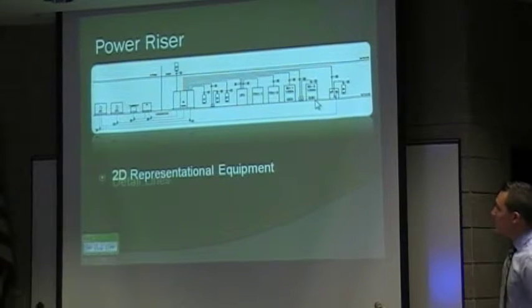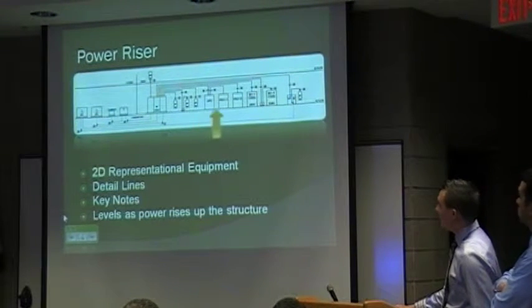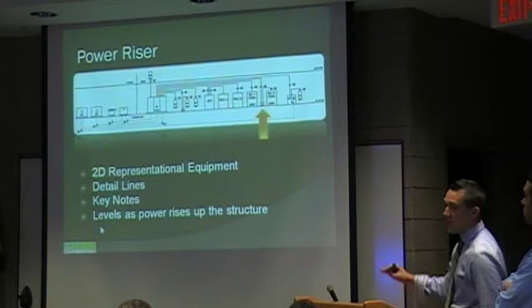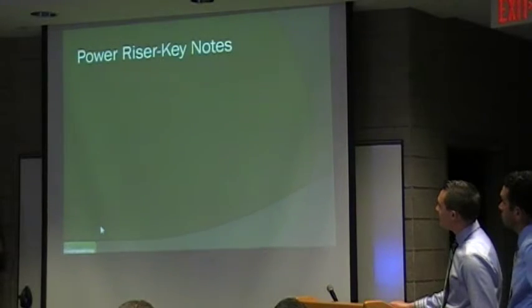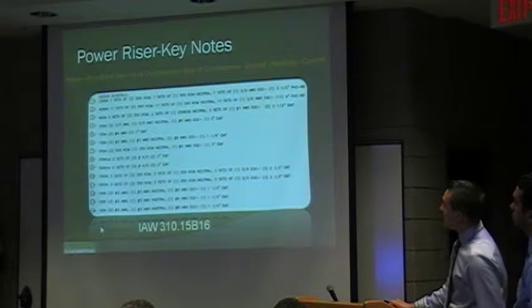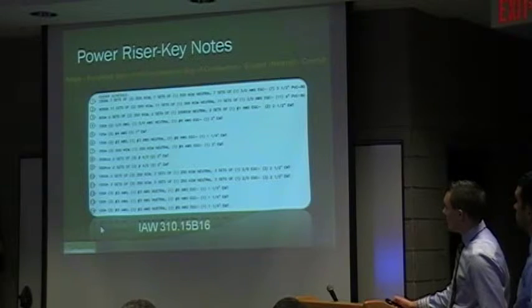Onto our power riser. It's basically a 2D representation of our equipment, and then we also have our detail lines connecting all those, dotted for underground, and then depending on your structure, you have your levels. If you go up on the high rise, you'll see your panels climb the high rise. Also with those, we'll have your keynotes specifying your amps, your parallel sets, your number of conductors, size of conductors, your ground, neutral, and your conduit used for every step of that riser.